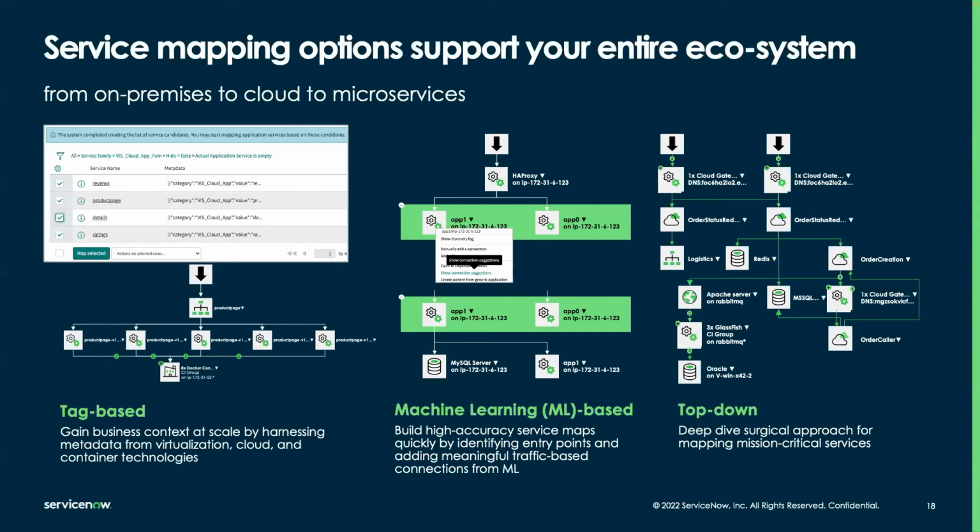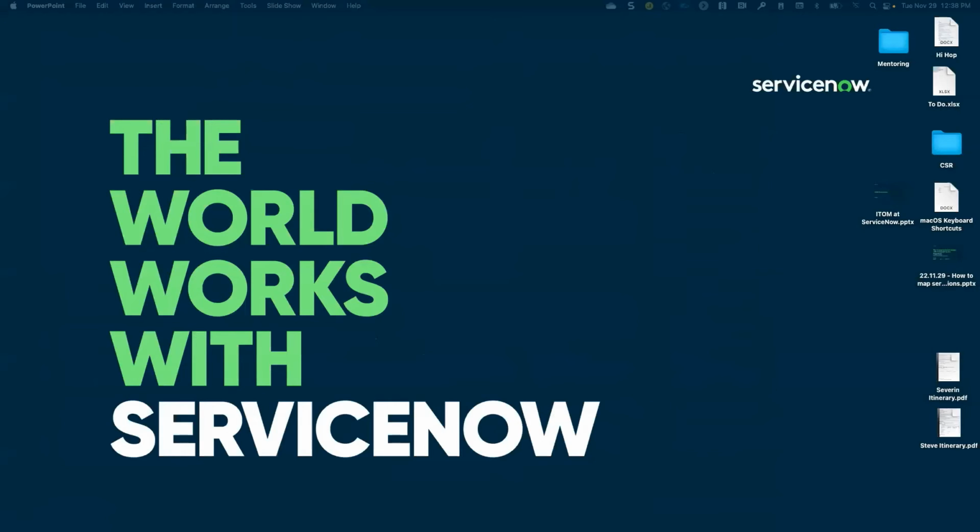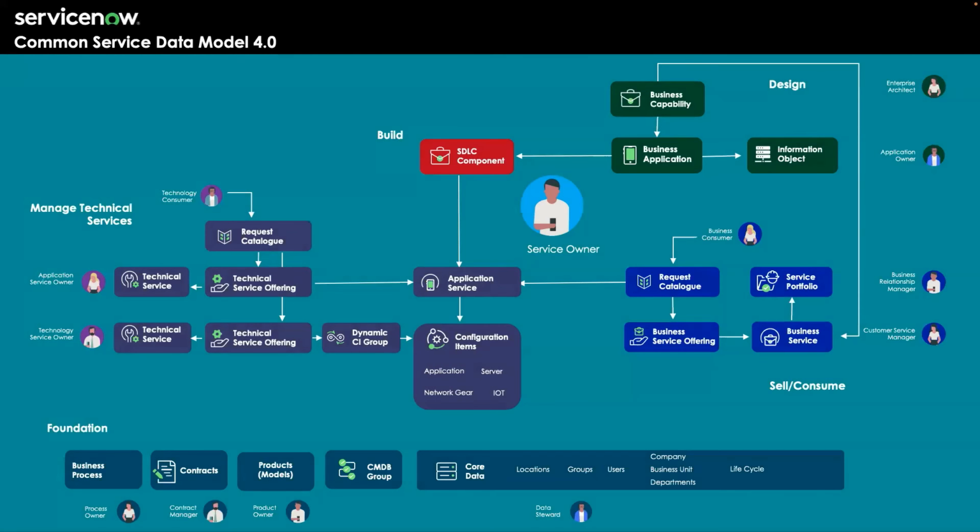The other big question, Steve, I see is if you can open up the CSDM data model. There were questions around how this enables the app services candidate. So let's quickly go into the CSDM conceptual model.